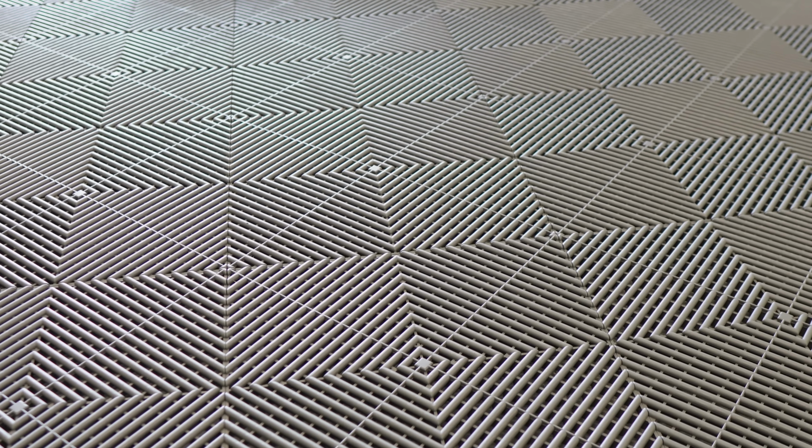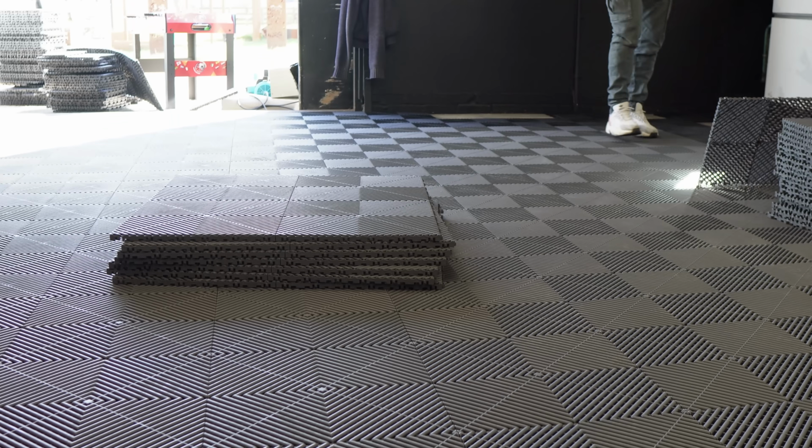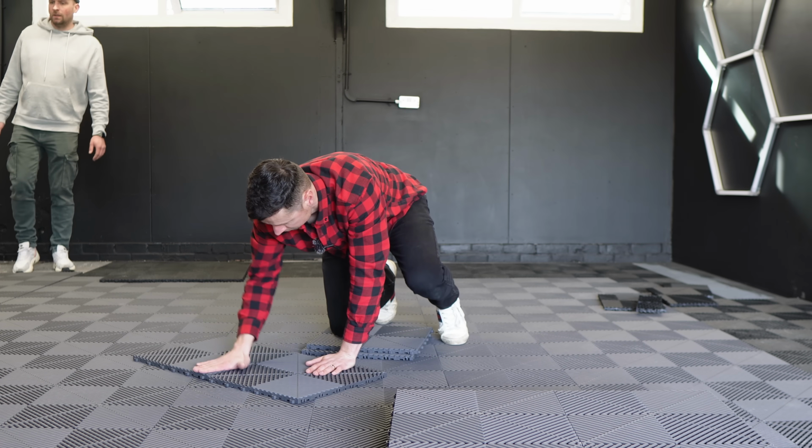I was really shocked just how quickly these tiles were being laid down, and it was going really well until I did a typical Dave thing. I'm such a pillock. That's what I said, I can't be trusted. You can't leave me to do anything, even lifting a rucksack.